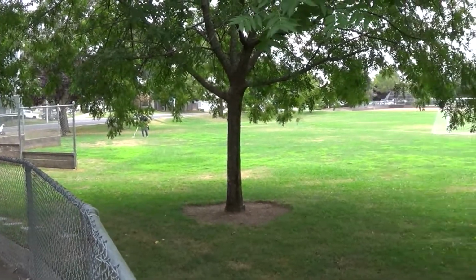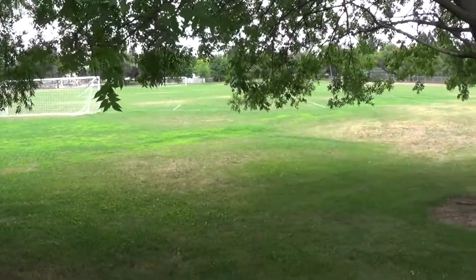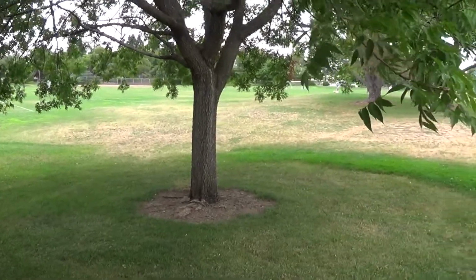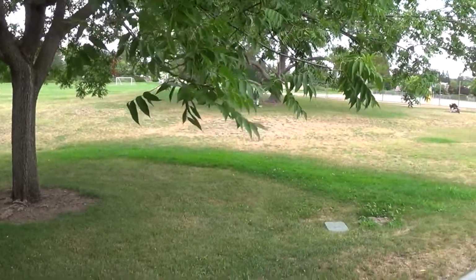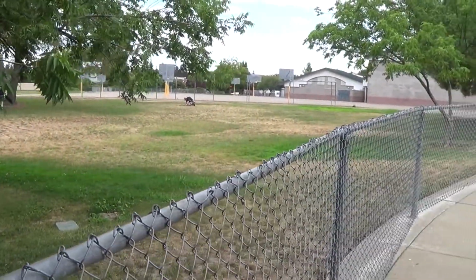Hey, we went to a park next to a high school. Nope, next to a school in Roseville. It's a new park, new school. So I don't know how we're going to do today, but hope we get some neat coins.